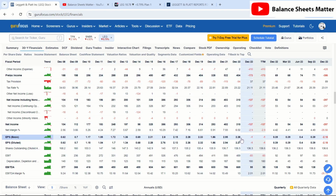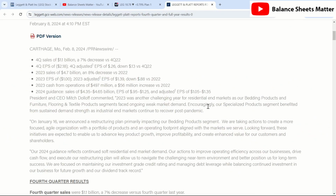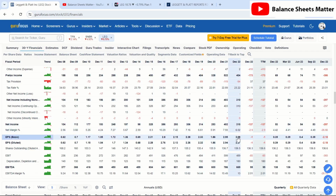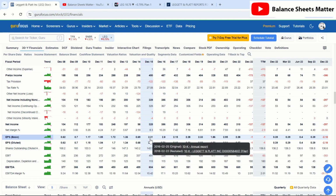Just to get into a little bit of the future forecast, because normally the charts on GuruFocus will show it, but it's not there. But we can go basically into the investor relations in here and kind of see their 2024 sales guidance, which is this current year right now. This also explains why the stock is down. So their adjusted EPS, $1.05 to $1.35. So now we compare that against their current EPS, and you can see compared to the last, almost 8 years, it is significantly lowered.